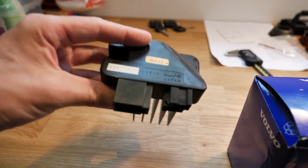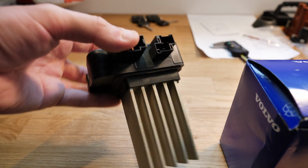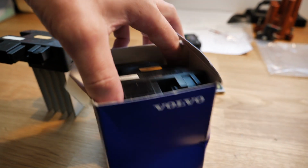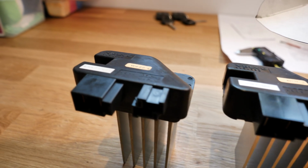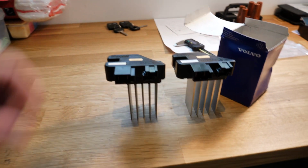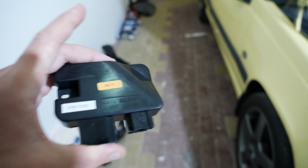I'm going to change this resistor, and actually this one is a solid state relay that controls the blower motor. So I got a new one, a Volvo one. A little bit funny, this is made in Japan, even though I bought this one in Sweden, and this car is built in Sweden, but it has been in Japan. Looking very much the same, so let's take the new one and see if we can find where to install it.